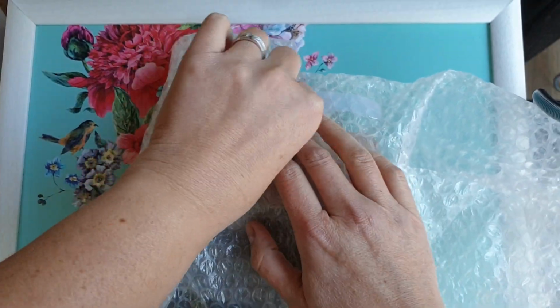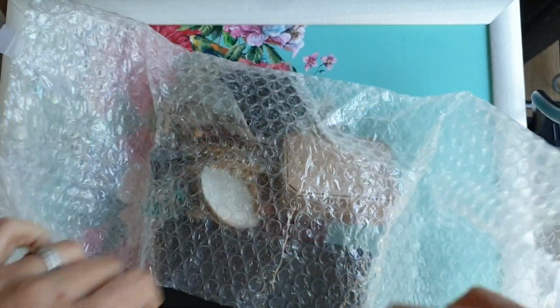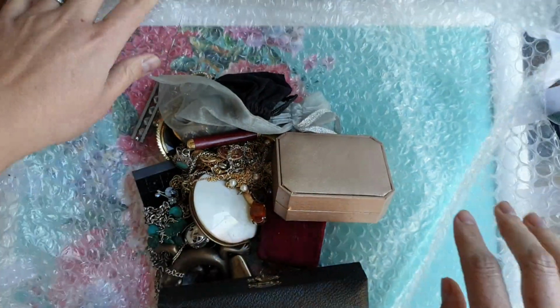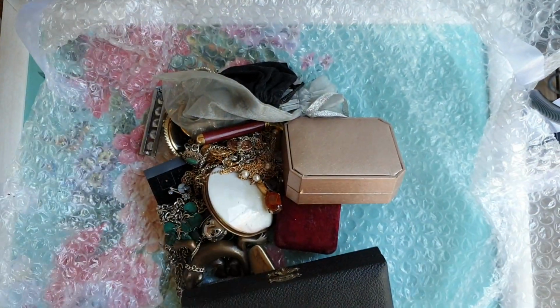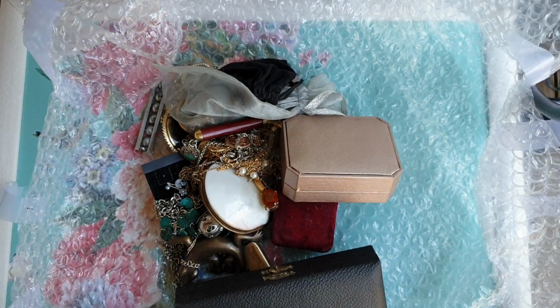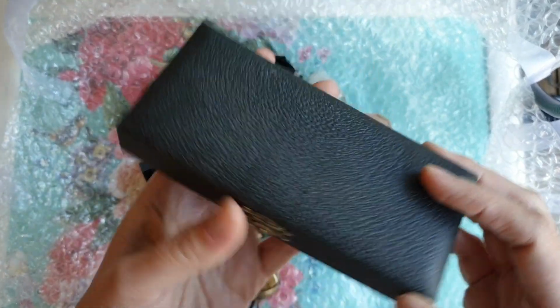Like I said, this was $20 plus post. So I think I paid $10 for post. So let's see what's inside. Could be interesting, could be not, but it's a bit of a mystery lot. I've got a little plastic tub off to the side to pop things in. Let's go through and see what's inside. Oh, some lovely old vintage boxes.